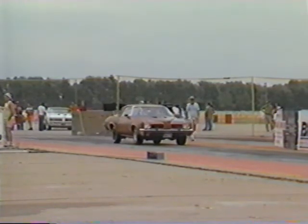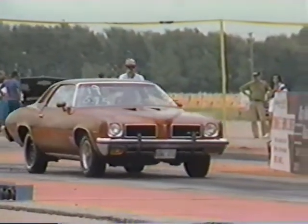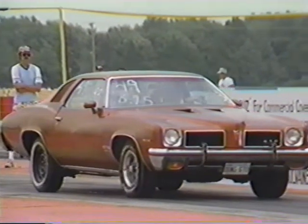So Gary Roberts of the 65 GTO will come back. Should be our bye. This is Don Emily from Carrollton, Illinois, 73 GTO. All he has to do is make it down the track, and he'll be in the run for the money.